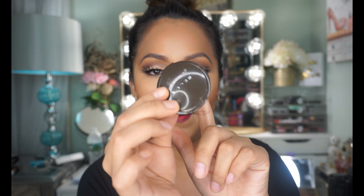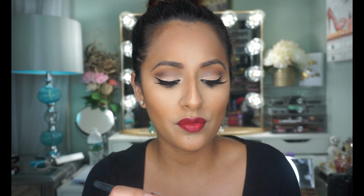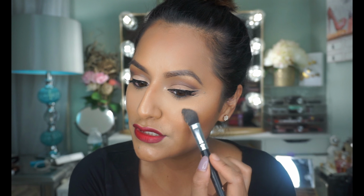And then for my highlight, I am going to use my Becca highlight called Opal. I actually dropped this a couple weeks ago and I'm so bummed out that I did because it's so small, and this is actually one of my favorite highlighters because it just gives you such a nice glow.